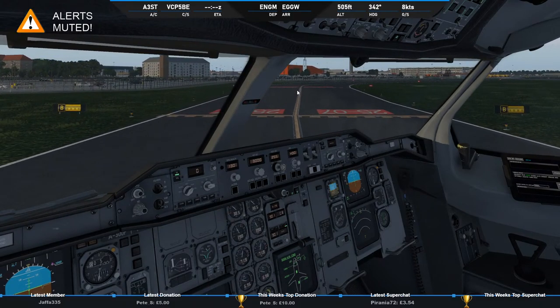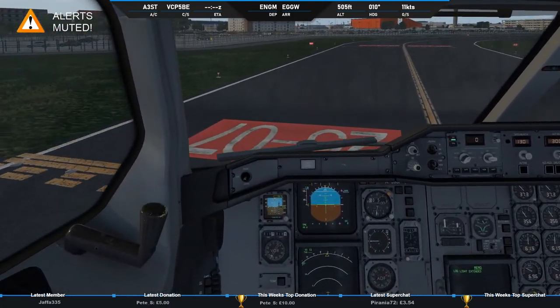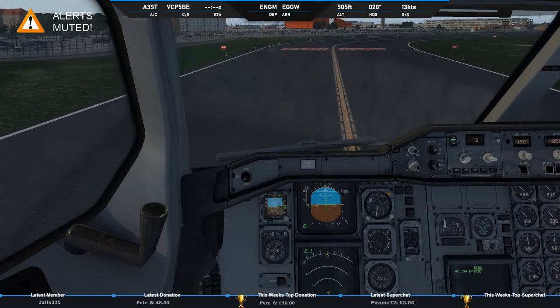Alpaca 5 Bravo Echo, contact ground 121.75, goodbye. Ground 121.75, thanks a lot for the ATC, Alpaca 5 Bravo Echo, bye.